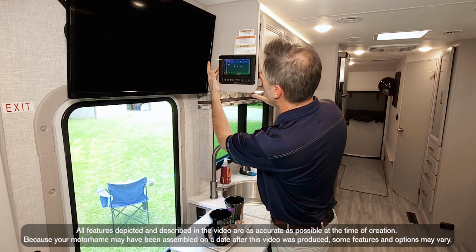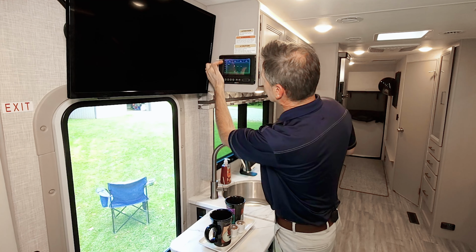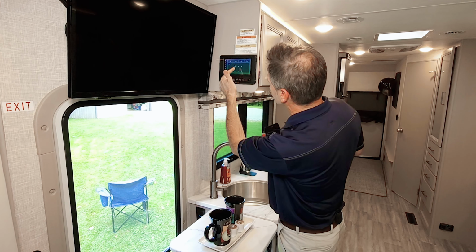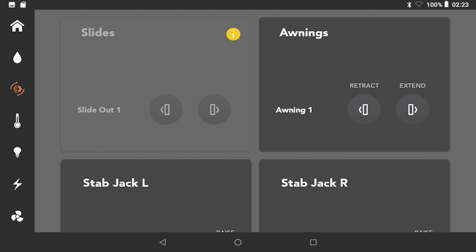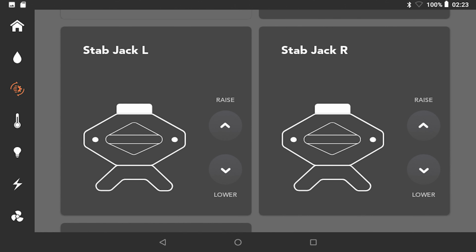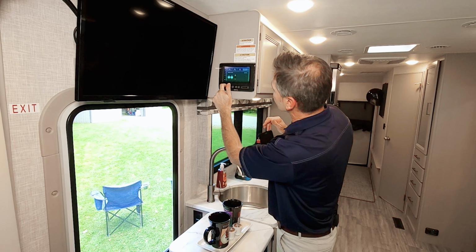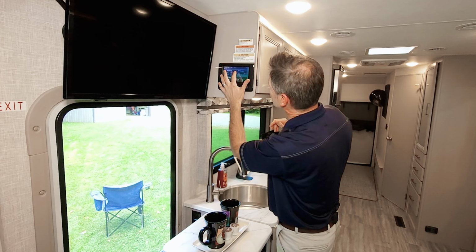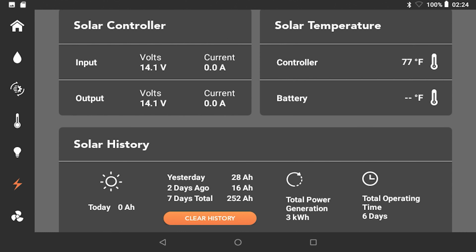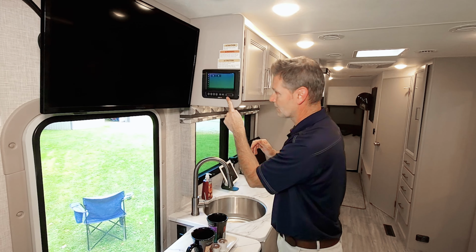Real quick spin from your main screen here. Check your tank levels, turn on your lights, check your climate, your water pump. Next down below, turn on your water pump, your tank heaters, check your tank levels. We'll talk about tank capacities when we head outside. From here, your awnings, your slide, your optional electric stabilizing jacks, your AC, your furnace, your lights. Over here is where you're going to set up your auto gen start. You can start and stop the generator from here. This is a 4,000 watt gas generator. You can check your solar charging. 100 watts of solar is standard. You can check that right from here. And then you can control your vents or your fans, and there are hard buttons down below as well.